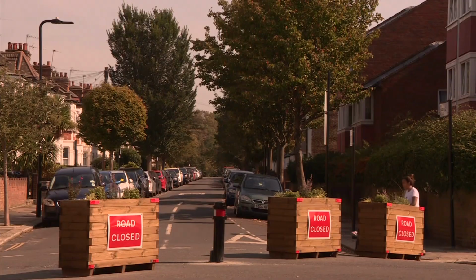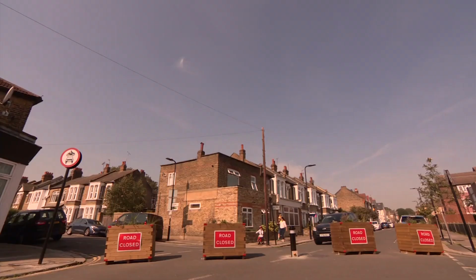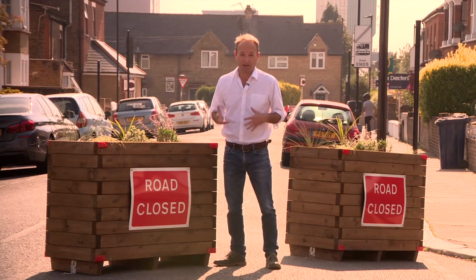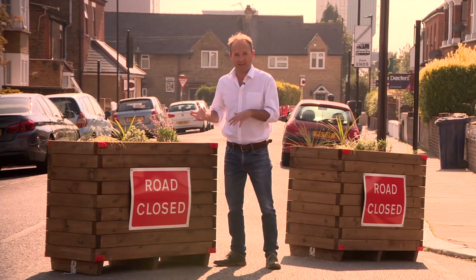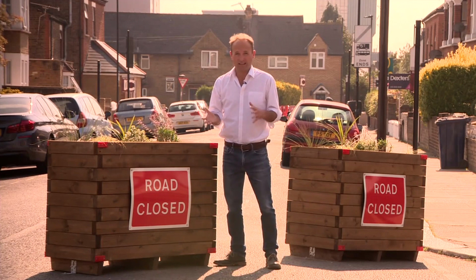These low-traffic neighbourhoods are appearing all over London. They're all different and designed by local councils, although the money comes from central government. The theory is to make it inconvenient to drive a motor vehicle and stop through traffic. Through traffic became more of an issue recently due to navigation apps like Waze and TomTom, which can direct streams of cars onto residential roads like this.